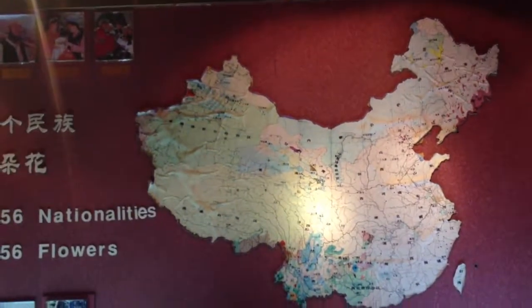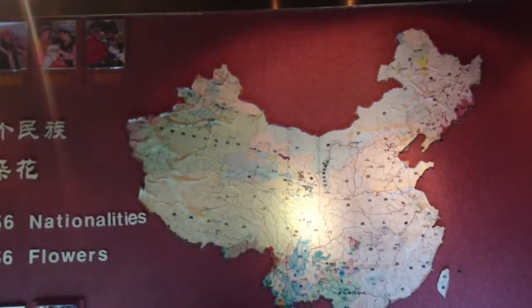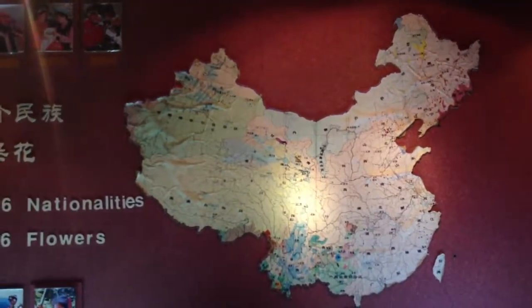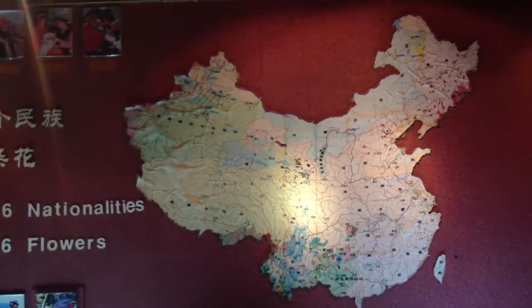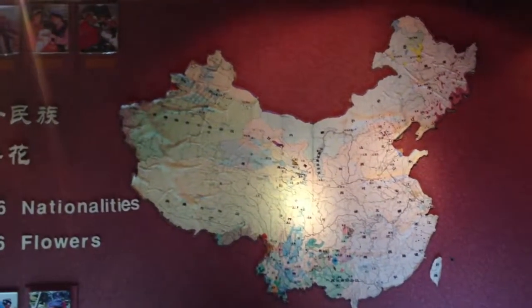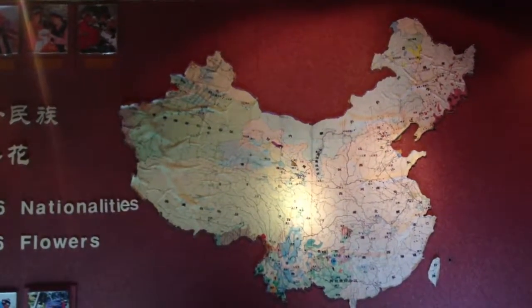I'm at the Paleozoological or Paleontological Museum of China. It's across the street from the zoo on Xizhimenwai Street. And the planetarium, I think, is closed. I walked by it off the subway stop for Beijing Zoo, and it didn't look open.